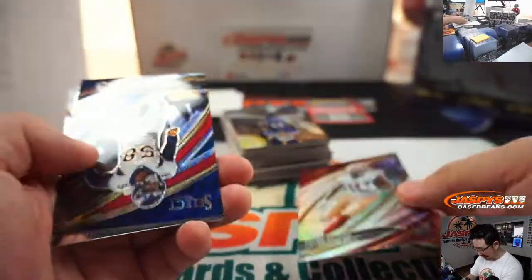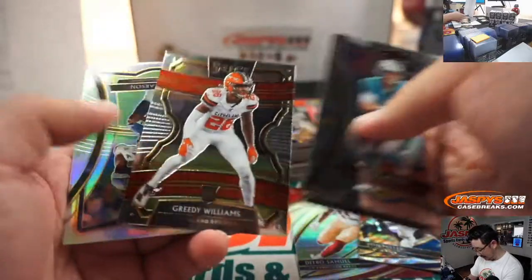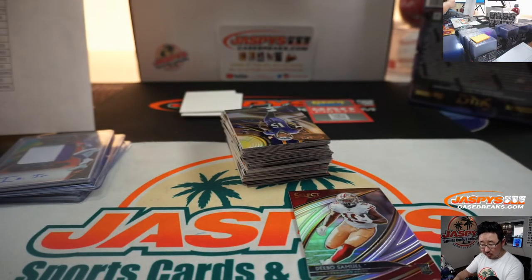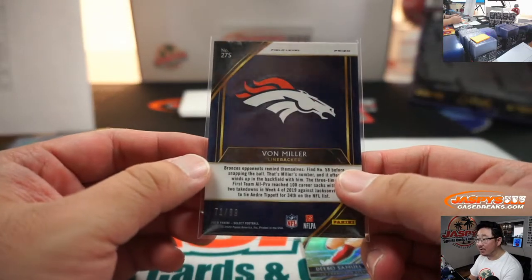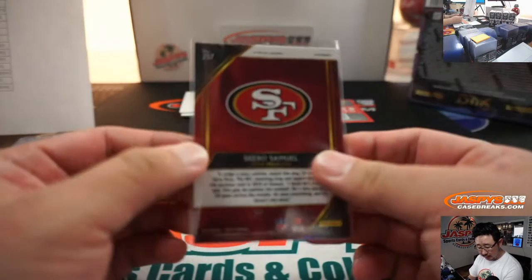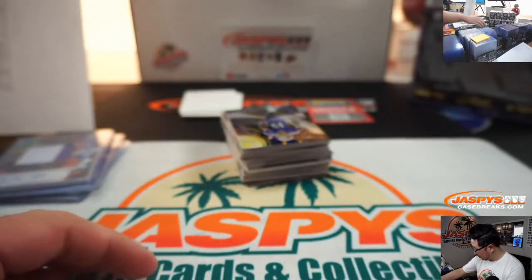There's Debo, field level, and Von Miller. Von Miller for Riley and the Broncos. That's 71 out of 99. And the field level Debo is for Juan and the Niners.